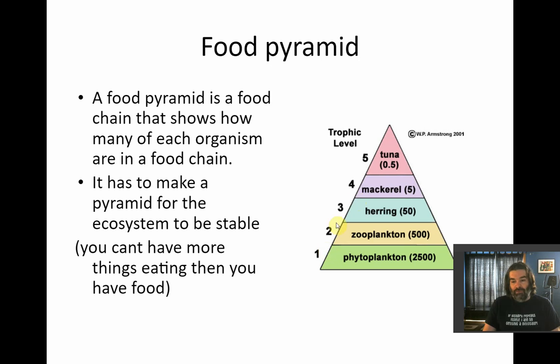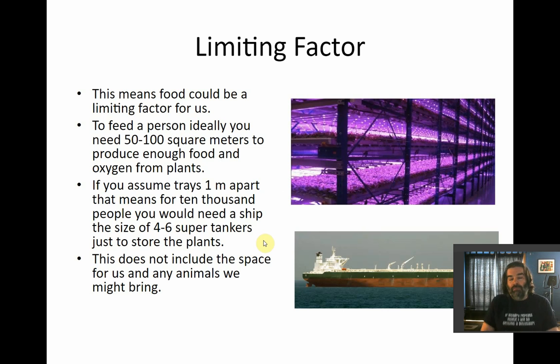And as you go up the food chain, you have to have less and less and less so that it's still supported. I actually like the food pyramid because sort of visually it makes sense. If anything gets too small, like if the herring got too small, it would tip over, it wouldn't be sustainable. So for a food chain to be sustainable, the numbers of the animals have to make a pyramid because you can't have more things eating than that have food, right? You can't have more mackerel than herring, otherwise the mackerel are going to starve because they've got no food. So that means for us on the ship, food would be a limiting factor.